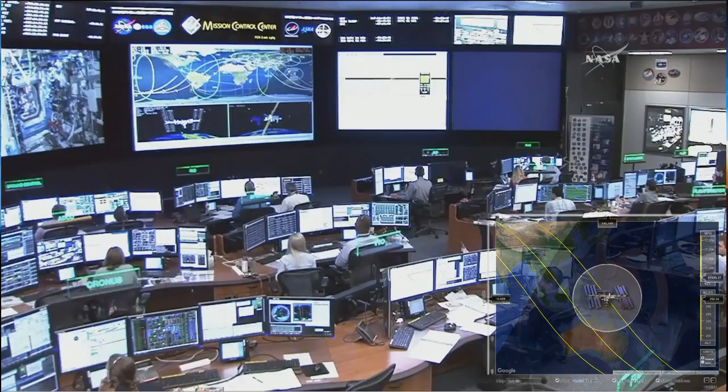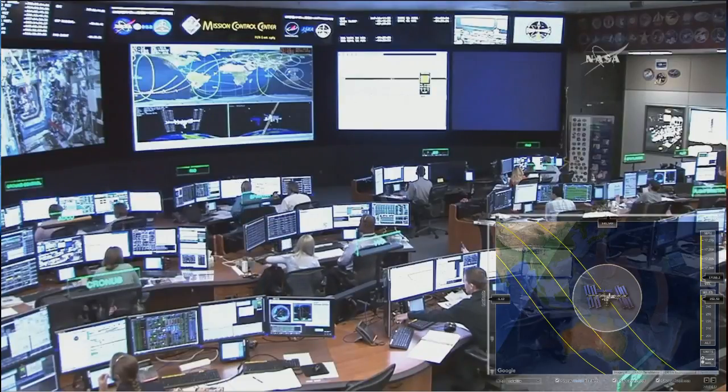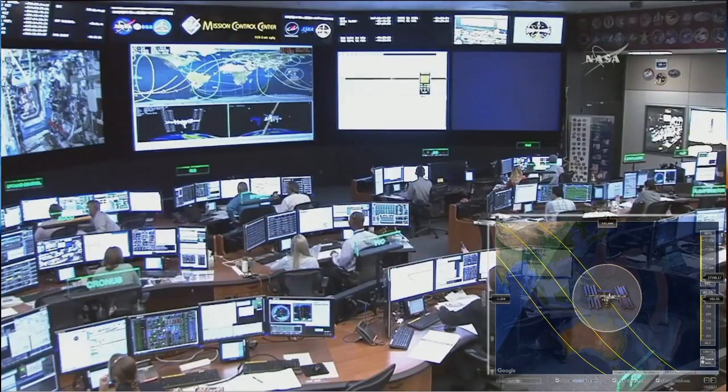With that, we'll wrap up our coverage for today. A perfect journey by the Progress resupply vehicle, its automated docking flawless. With that, we'll wrap up our coverage. We wish you a good day and a good weekend. This is Mission Control Houston.